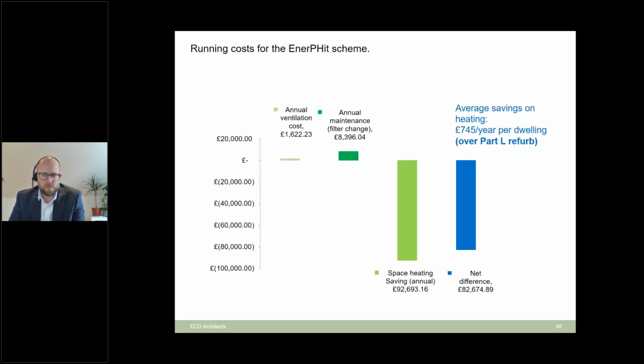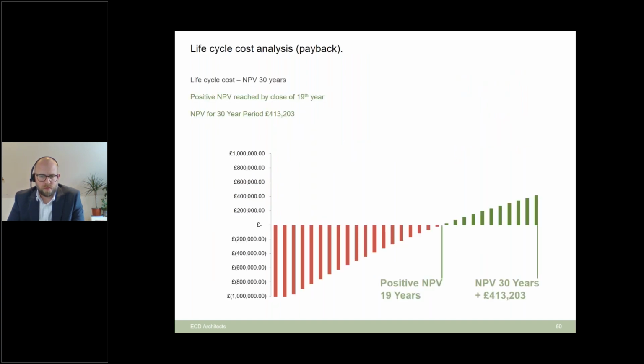That resulted in a space heating saving to the residents collectively of £92,000 a year. If you then take off the running costs and the maintenance costs, you've got a net difference of about £82,000 overall, which in theory would result in a saving of £745 per year. But as I say, that was a theoretical one because many of the residents were not heating their homes properly in the first place. Although the council were not benefiting from that saving, it was proving a positive NPV after 30 years if you could apply that saving to the capital cost difference.